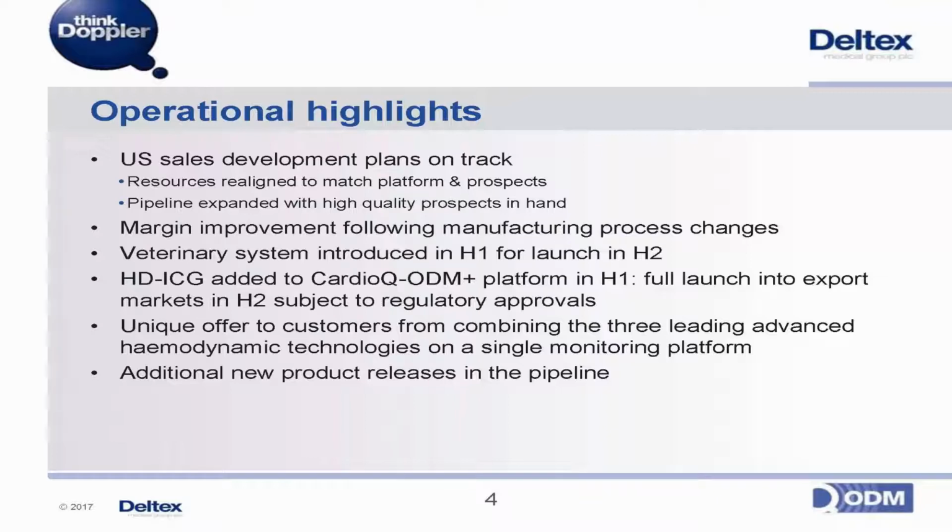More significantly for the long-term future of the business, on our core platform, the CardioQ ODM monitor, we added in a new technology called high definition impedance cardiography. Entirely non-invasive, and it means you can use it on awake patients, so it kind of goes where the esophageal Doppler doesn't go.